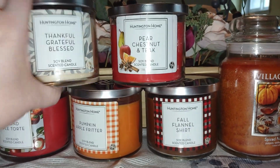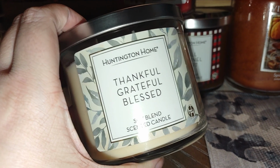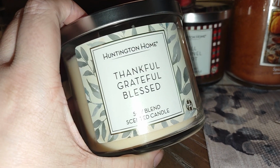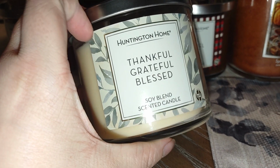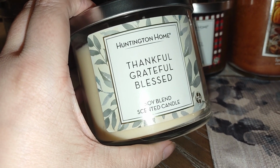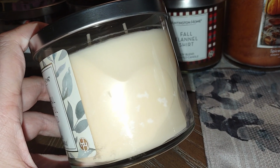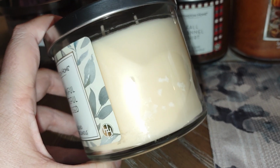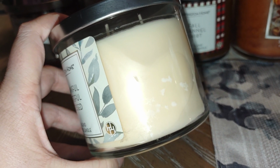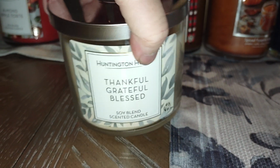So the first one I grabbed here from the new collection today is Thankful, Grateful, and Blessed. I have to say that I love the packaging on this. With the greenery, it is absolutely beautiful. I love the simplicity of the color, being that it is just a very basic cream color. Let's go ahead and pop the top off, take a sniff. That way I can give you guys a more in-depth, detailed review.